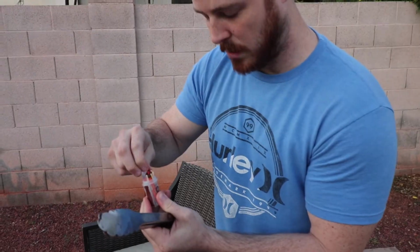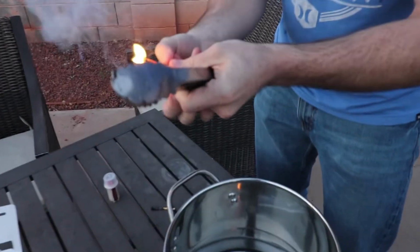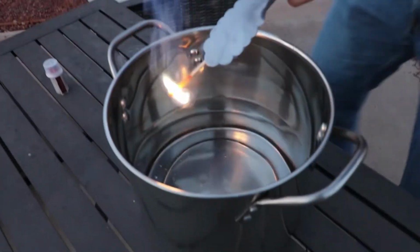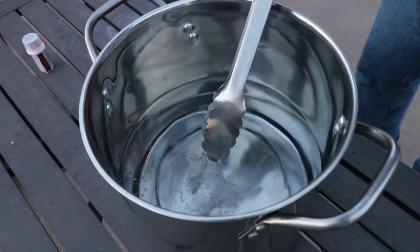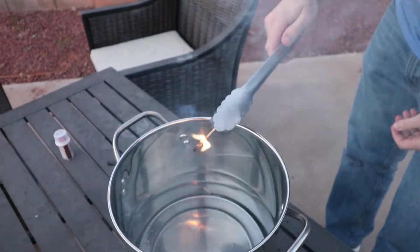So we already know that it works when it's wet, because we dipped it into the water. So now let me light it and then immediately dunk it and then take it out. Oh God. All right. I'm guessing that these will be good for just starting a fire. That's pretty much all they're used for, right? What else would you use a match for besides starting a fire?